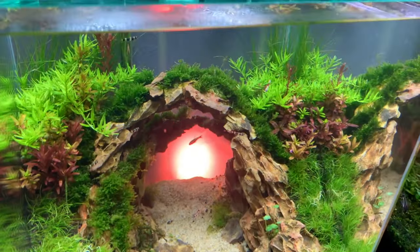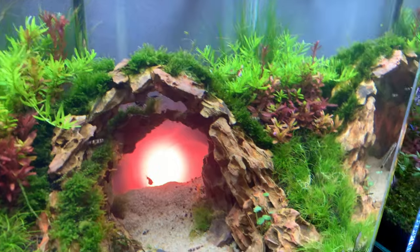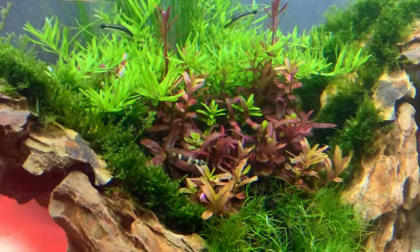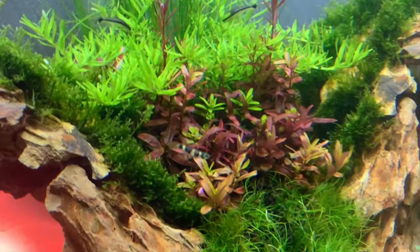Mate, whose tank's this one? That's Kai. Oh yeah, okay. Well done, Kai. I love the clown killies, aren't they? Those little fish. Yeah, hasn't he done well on that tank?